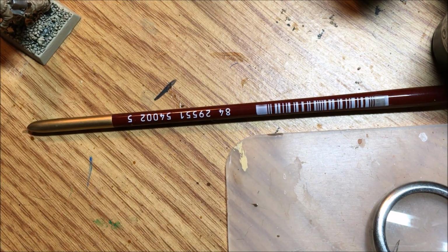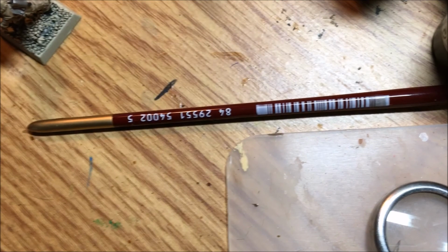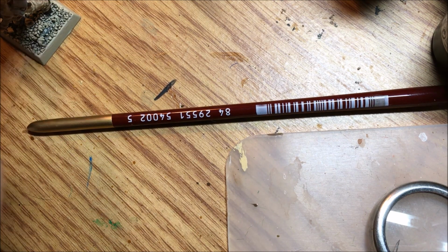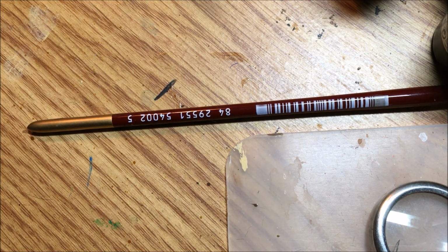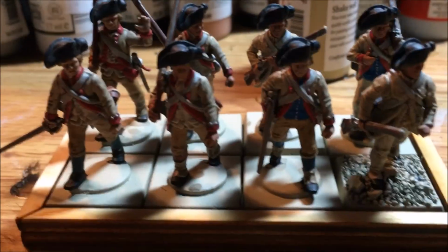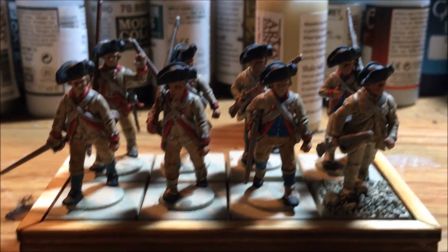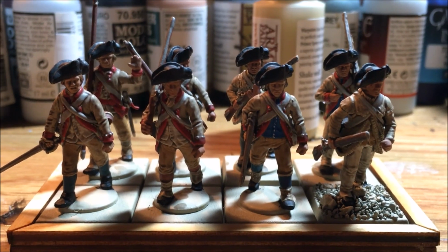Nothing against you Napoleonic Wars war gamers out there. Nothing but respect for the amount of work that you guys have to do on your miniatures, but I'm the kind of guy that likes variety. I don't like my regiment looking exactly the same all the time. So for me, this represents the best part of miniature painting.